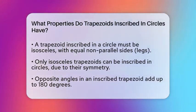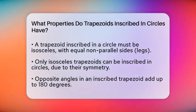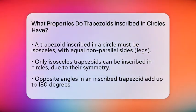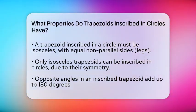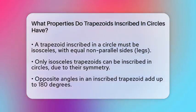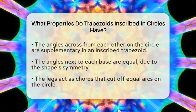from other trapezoids. First, only an isosceles trapezoid can be inscribed in a circle. That means the non-parallel sides, called legs, are exactly the same length. This equal length is what allows the trapezoid to sit neatly inside the circle without any gaps.